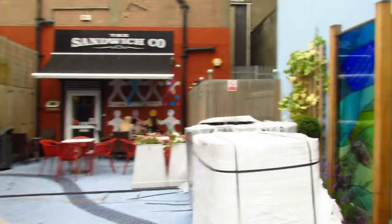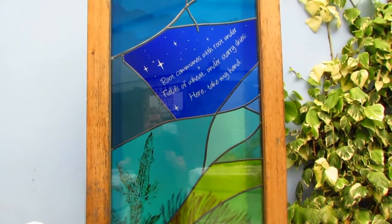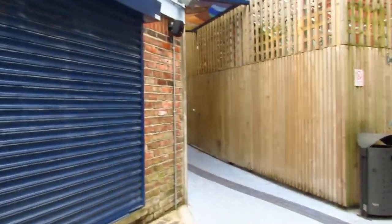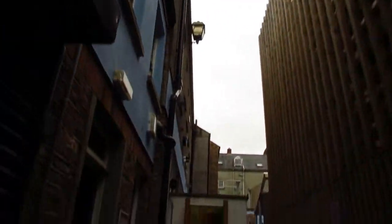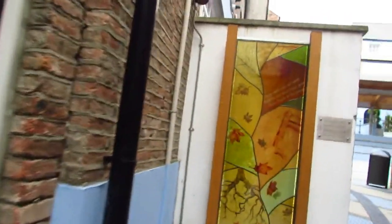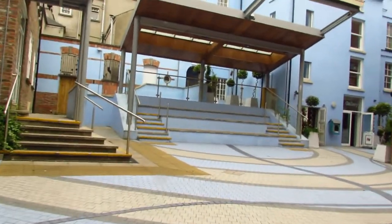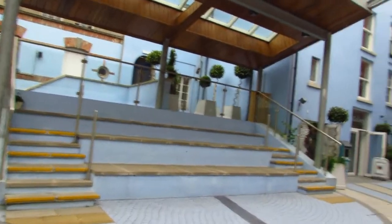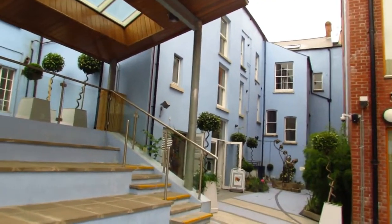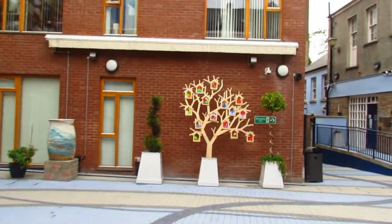So, oh, and you've got these stained glass pieces of art here as well. It's another stained glass piece of art there, and here's another one. As you can see, everything's very blue here, and we have a stage area. I don't know exactly what it's used for. You have a gallery over there. Oh, this is pretty cool.